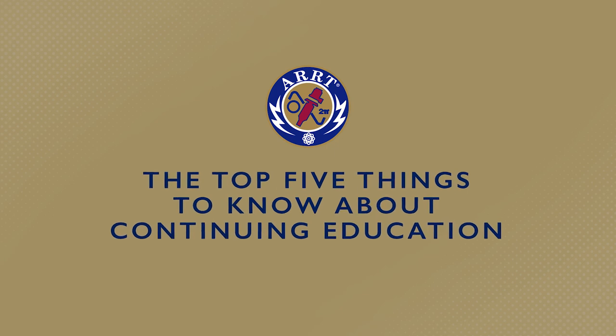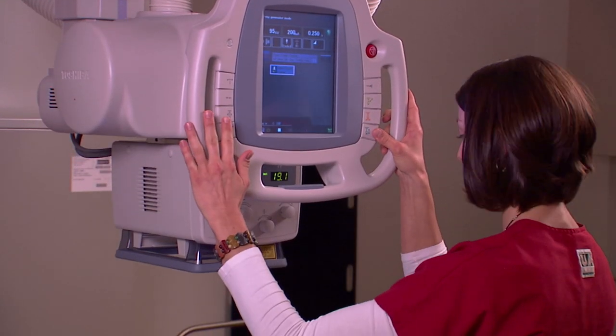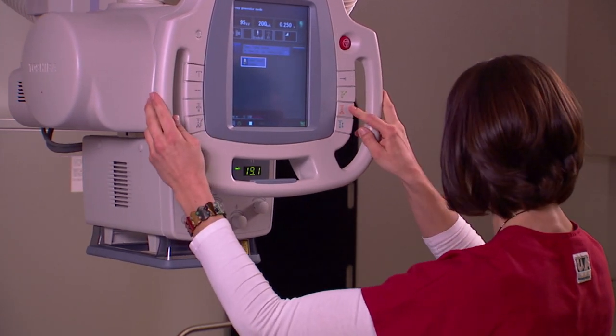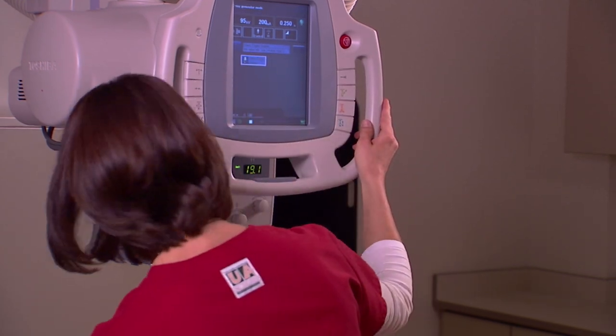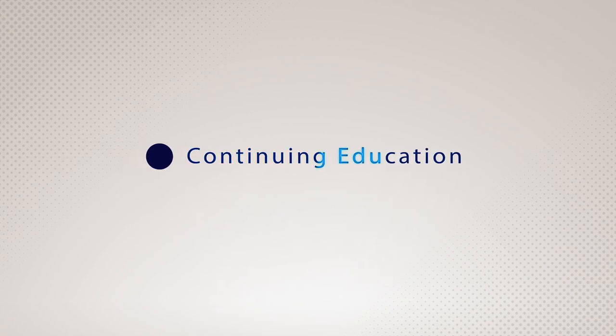As you progress in your career as a registered technologist, or RT for short, it's important to maintain your knowledge and skills and to stay current with advances in medical technology. Patients and employers expect it, and ARRT requires it. Completing continuing education activities, otherwise known as CE, is an important and required part of maintaining your credentials.